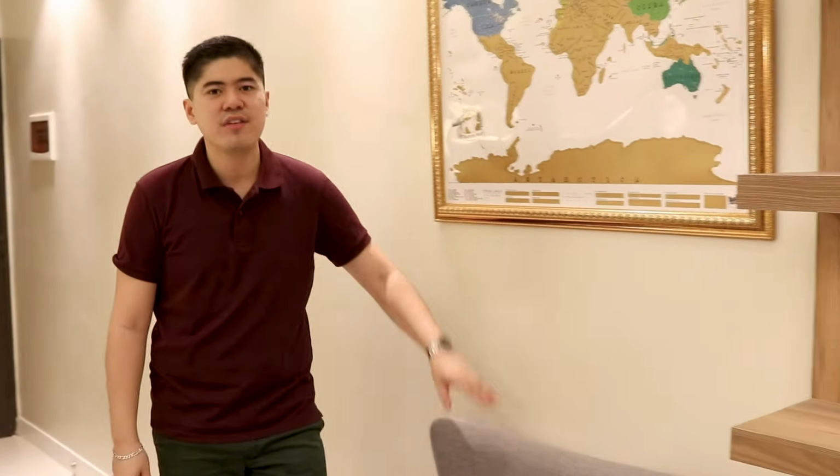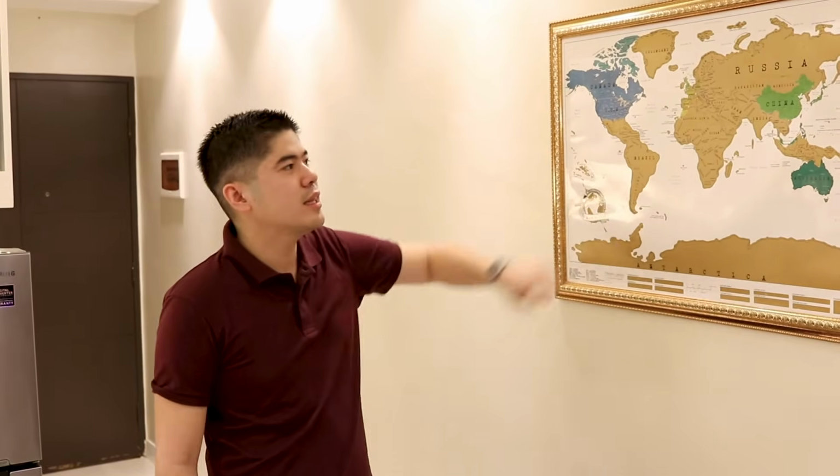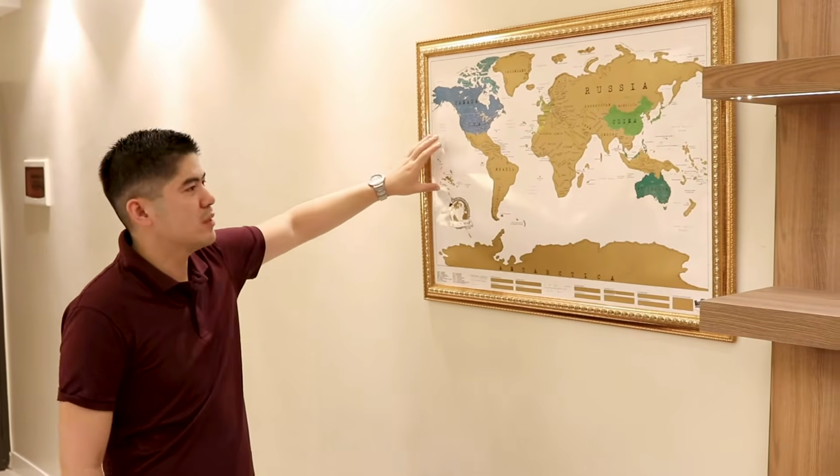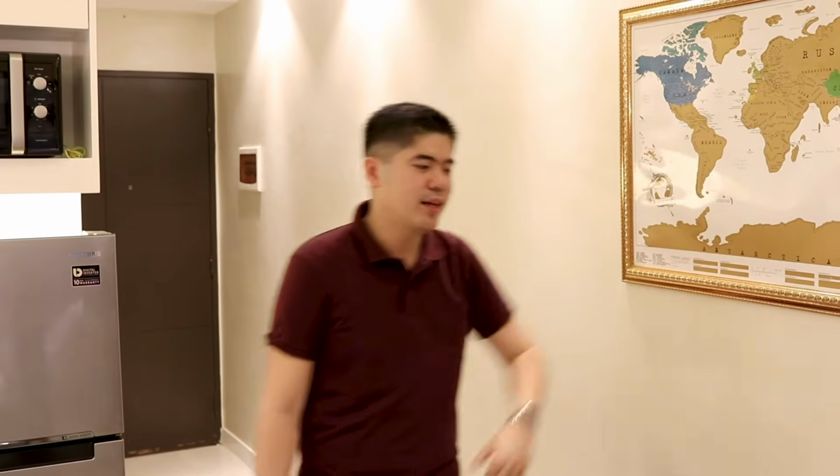And then over here, I just have a small sofa, good for one lang. And then I have a scratch map here. Pero tinamad na ako mag-scratch. Like yung Russia, ang laki-laki. Hindi ko na siya mas-scratch. I got this in quirks and something. Basta yun. Anyway, so I have this sofa here.